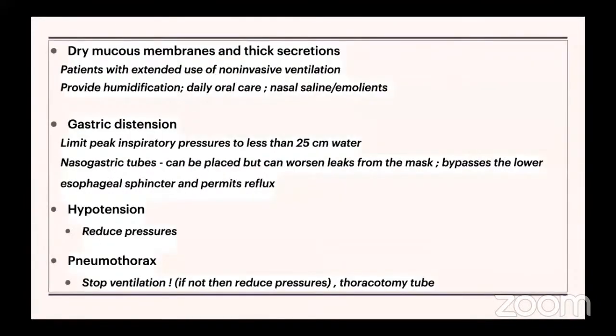Dry mouth is also common in patients with extended use of NIV, and you can provide humidification or daily oral care and use nasal saline or emollients. There are certain oral sprays available which contain material similar to artificial tears, and sprays are also available which you can spray on the lips and the oral mucosa. Gastric distension is uncommon, but it can happen if too high pressures are used. Nasogastric tubes sometimes worsen the leak from the mask and may actually increase the reflux because it passes through the lower esophageal sphincter.